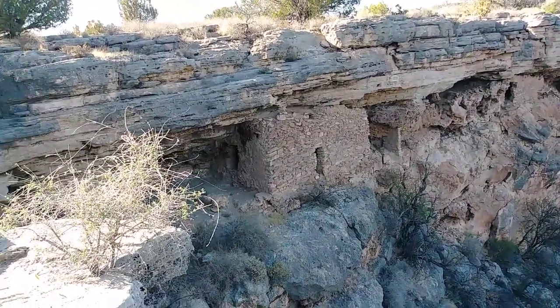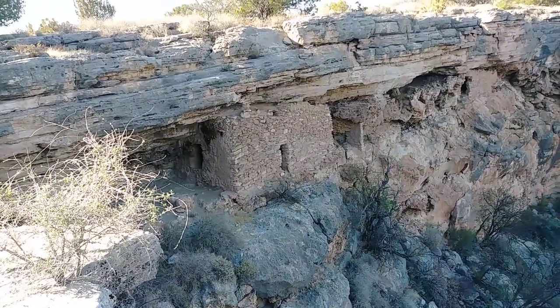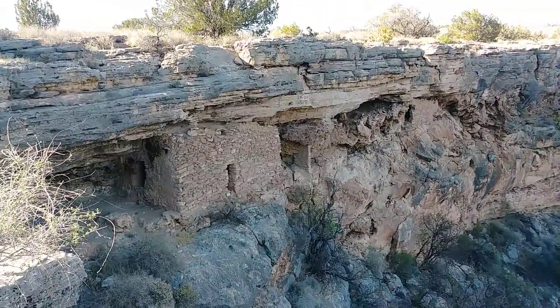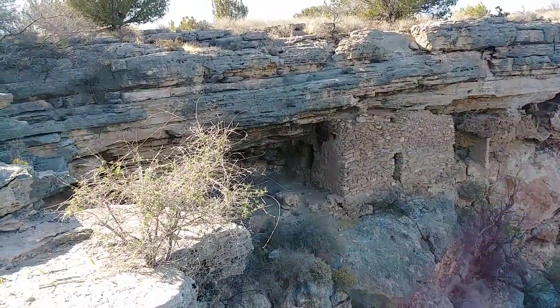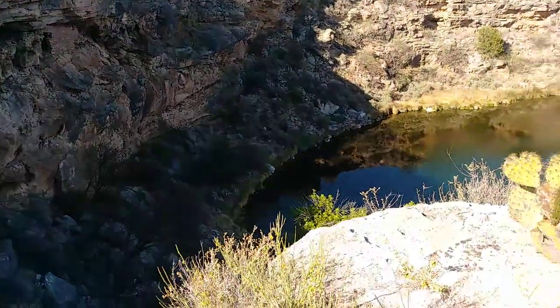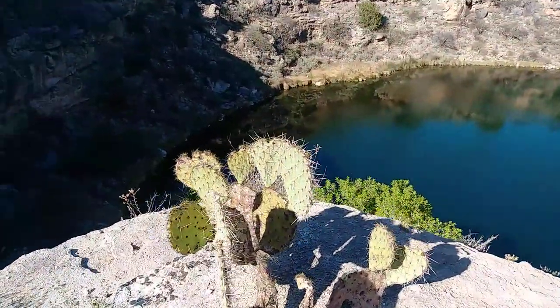This is at a national park, Montezuma Castle National Monument in Arizona. You can see all the crevices where people have used them for homesteading. And this is it. There are no fish in here.